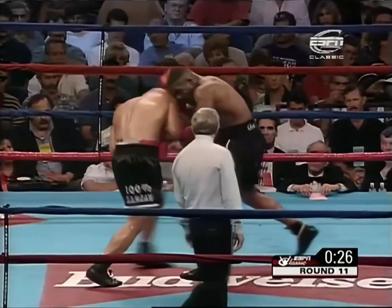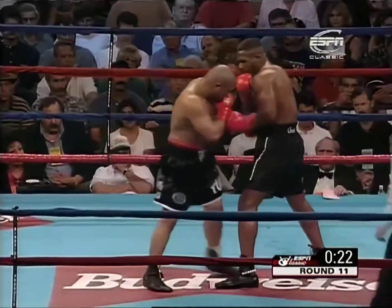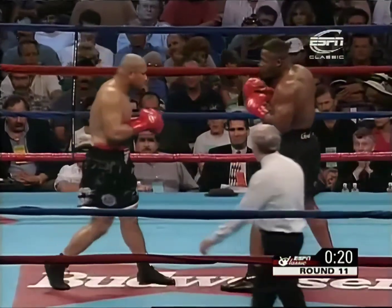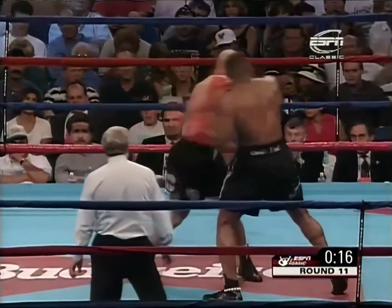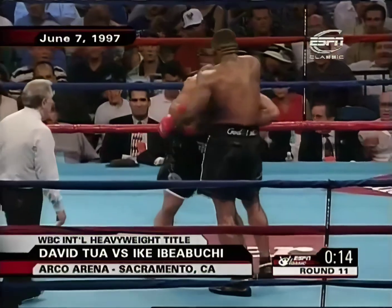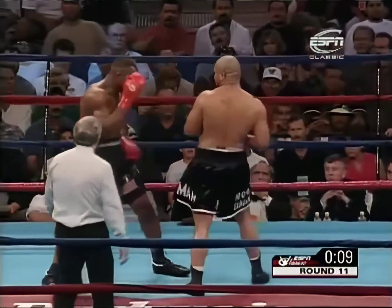He's taken the best shots. He's been able to return fire. Combination from Tua now, and Ike does indeed return fire. And he's also strong. He's pushing Tua back often. Here comes Tua now on the inside. Two left hooks and then the right hand. I just think it's too little, too late.